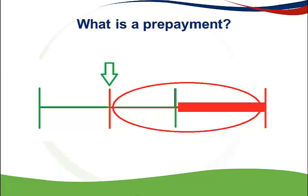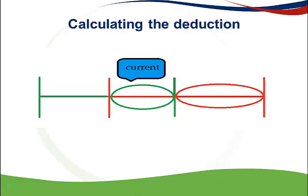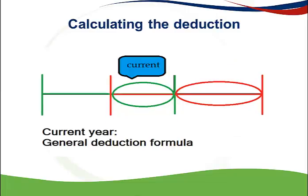So, when you need to determine whether an expense that relates to the current year and the following year of assessment is deductible, you need to split up this expense into two parts and consider them separately. Firstly, the current year portion, and secondly, the prepaid portion. If the portion of the expense that relates to the current year of assessment meets the requirements of the general deduction formula, then you can immediately deduct this portion.